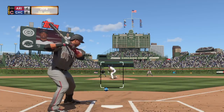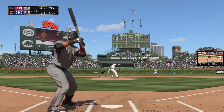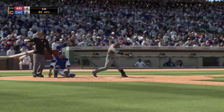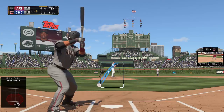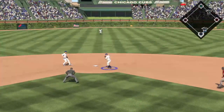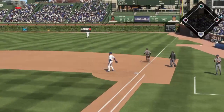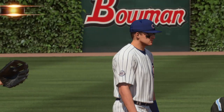Jean Segura steps in, working on a 1-for-2 game so far. No offer on that one. 2 balls and a strike. To 2-2 now. On the ground up the middle. He'll go to the bag for 1. On to Rizzo, but a little slow in developing as they'll just get the 1 out.